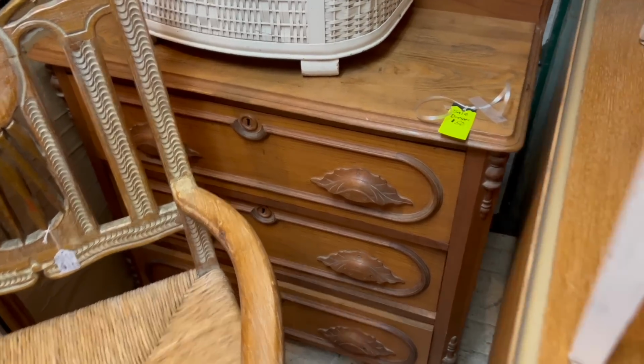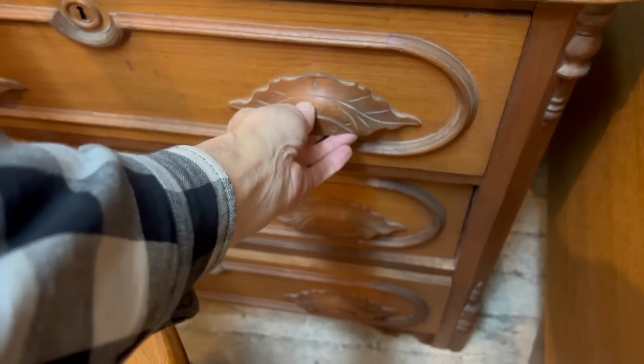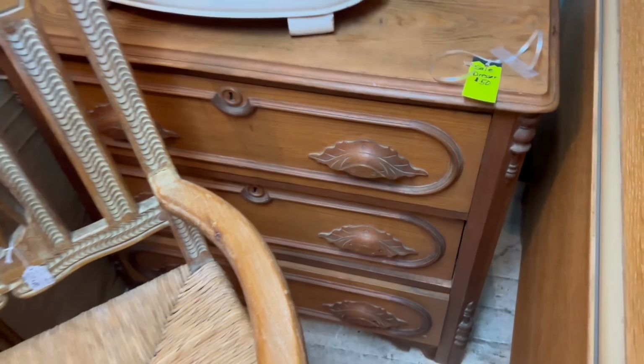1870s typified by this oval decoration. Fairly plain design, but then the leaf holes on the drawers. That is a phenomenally cheap price for that.